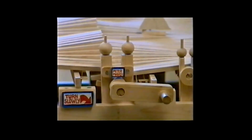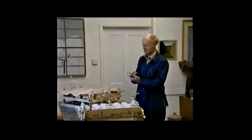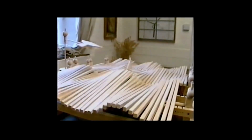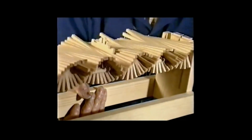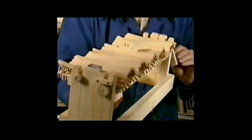The wave machine is a very, very simple mechanical device which somehow produces a result which far exceeds its simplicity and its technical skill. Set up in sequential order so that it gives the appearance of waves. It's just a silly idea to try and depict water, which is very fluid and smooth, by rigid pieces of wood.